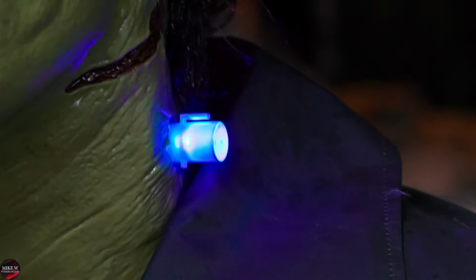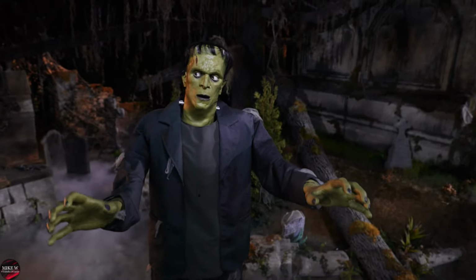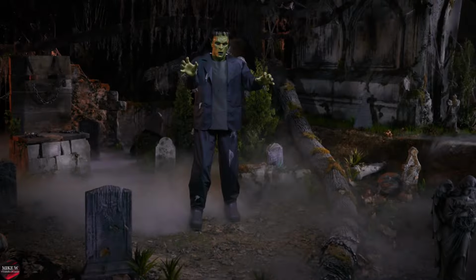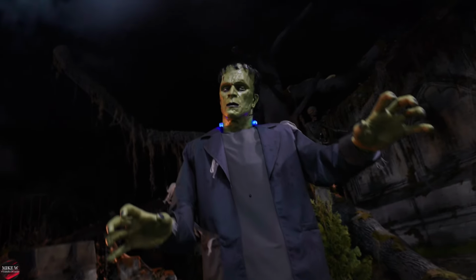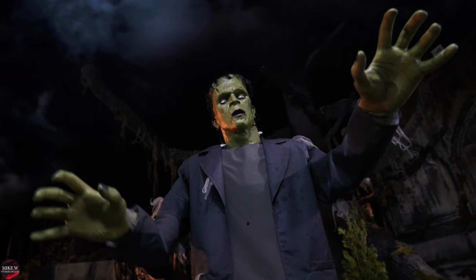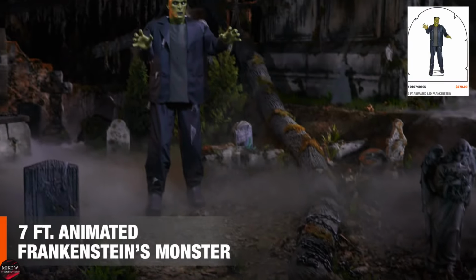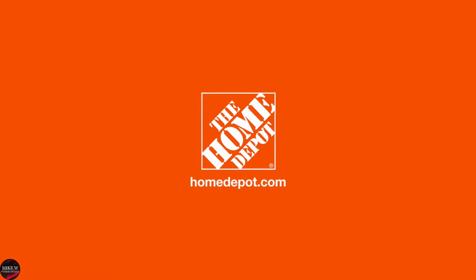From big bolts to even bigger boots, this living legend looms larger than life in a navy blue suit. It's a sight to behold, one that puts the mad back into mad science. And if he gets a grip on you, it may just be your last. The 7-foot animated Frankenstein's Monster. Only at the Home Depot.